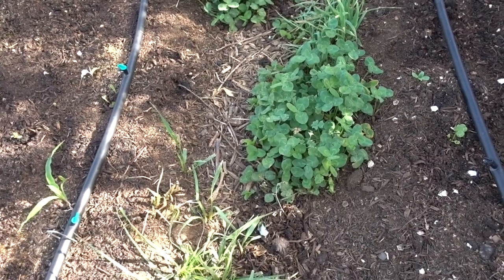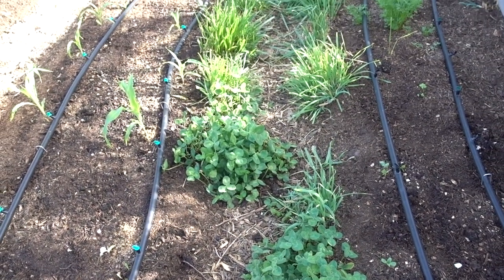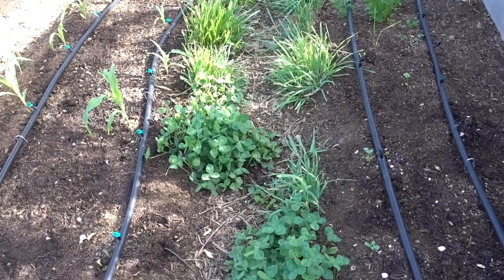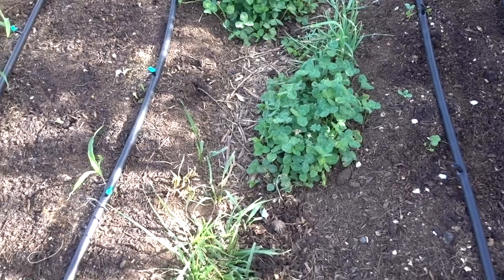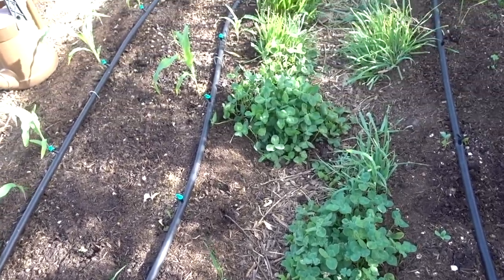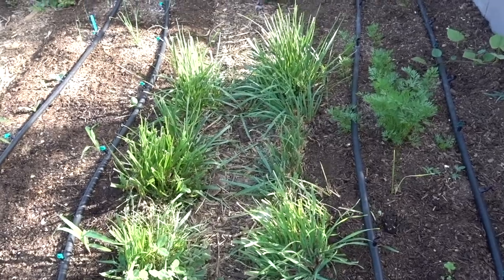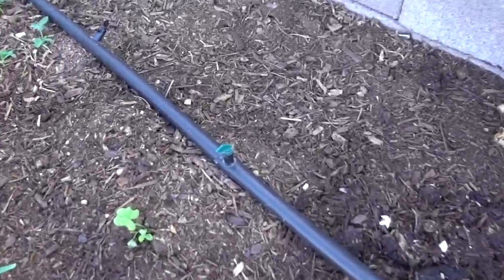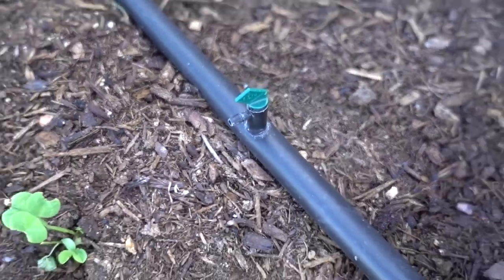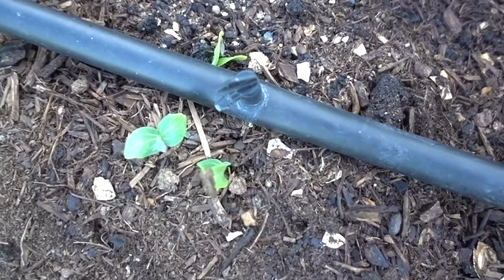You can see some cover crops growing in our pathways. Since we're no-till growers here, we like to leave stuff and have somewhat of a living pathway, but we don't want them to suck out too much of the water because water is life here in Arizona. It is so dry. That's why you can see all these little emitters. We got drip stuff everywhere, but yeah, there's more squash coming up.